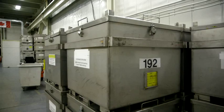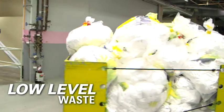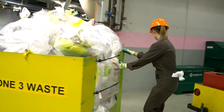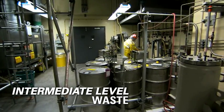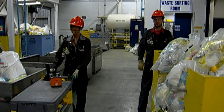The stations generate a variety of wastes that we classify either as low-level waste, intermediate-level waste, and then used fuel waste. The low-level waste consists of things like rags, mops, protective clothing, items that would be used in normal maintenance of the stations. Intermediate-level waste is typically things like resins, filters, items that are used for cleanup purposes on various station systems.